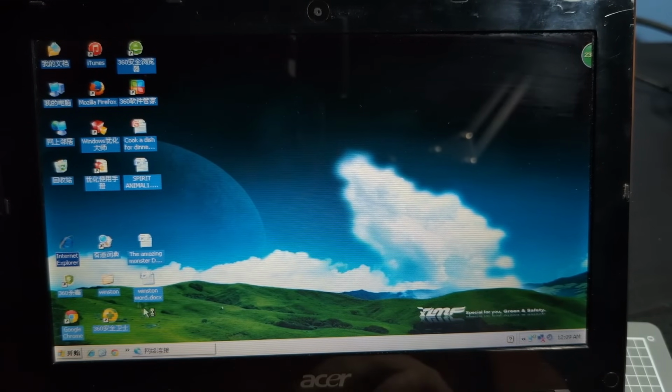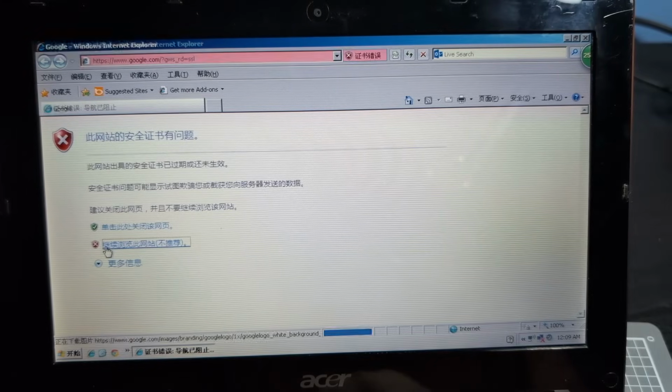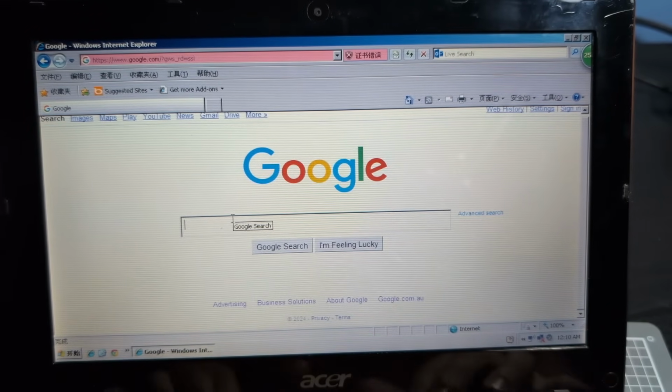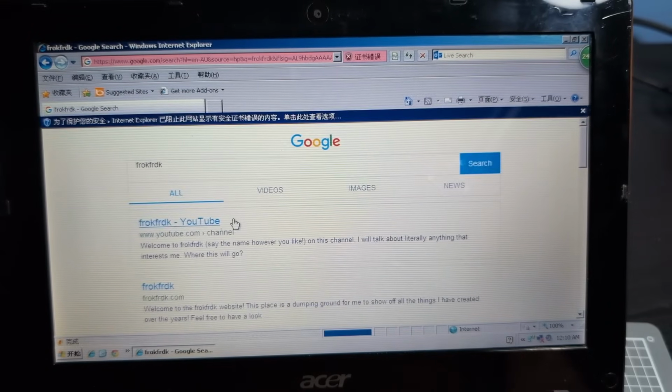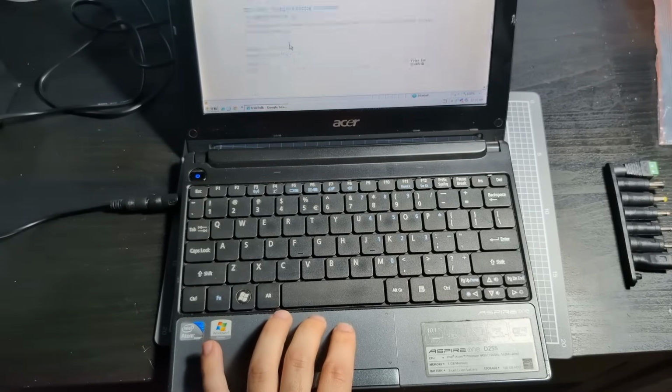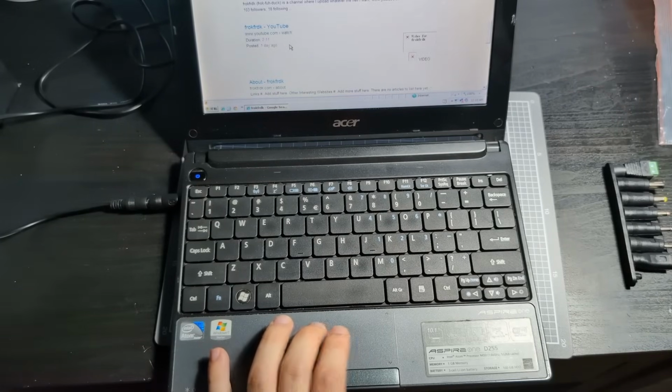Alright, let's try that again. Alright, we're just gonna press that one. Ah, perfect. Oh, look at that, we got multi-touch gestures. We can scroll with 2 fingers. Let's search up Frog for Duck and hit enter. Alright, and wow, look at that. I can just use 2 fingers and scroll the webpage. That's actually kind of awesome.